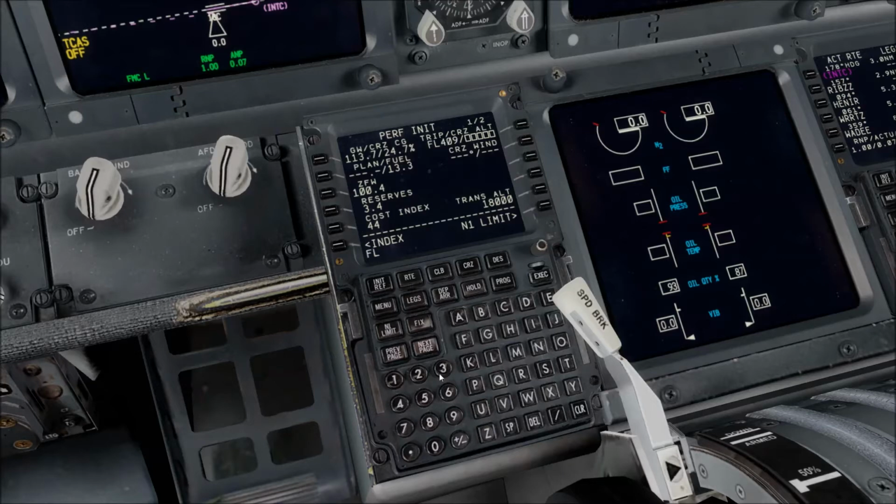Flight level is 350. If we take a look at the winds aloft here on my other screen, fortunately you guys can't see this, but I do have another monitor up with PFPX and winds aloft. You're going to be 258 at 24. Outside air temperature at top of climb is minus 43.